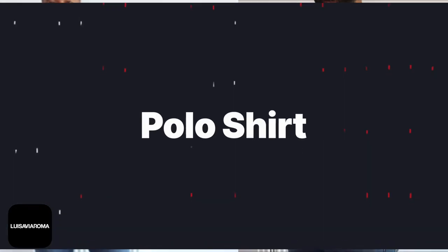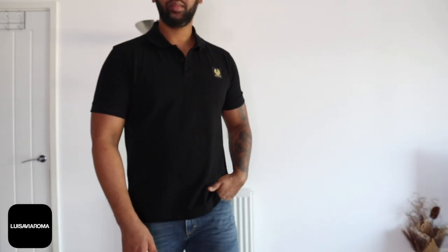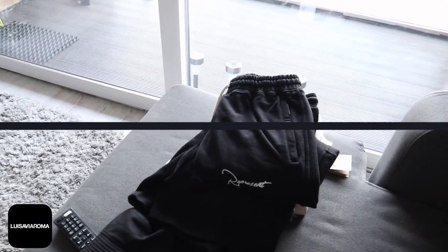I'm noticing it's the younger guys that are not really liking these polos, but for me, having a good polo is always a good look, especially if you want something smart in your collection. It's a really quick way to smarten yourself up. Now the next bunch of items I'm going to go through are your bottoms.